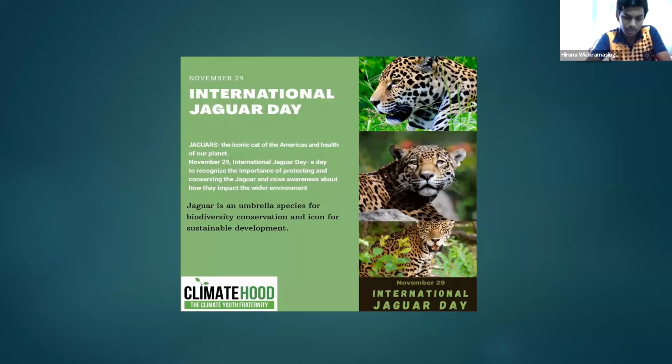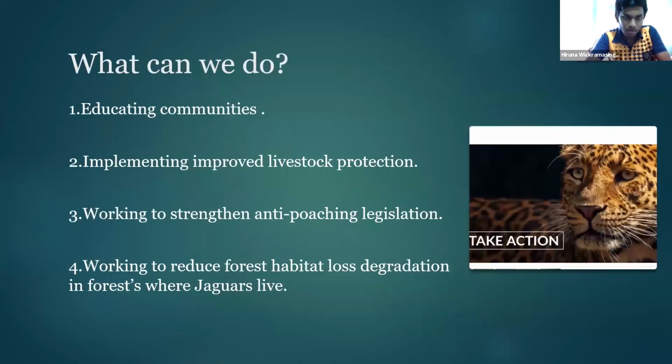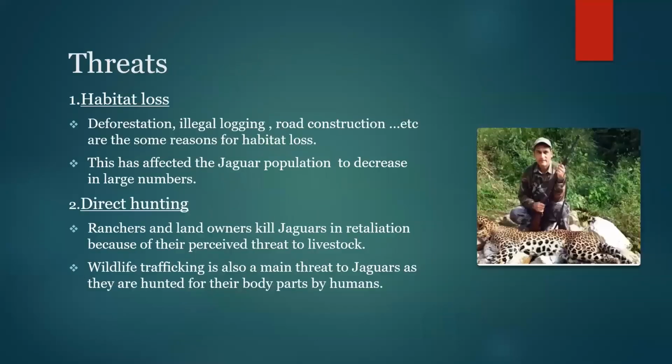Has anyone got a question? Anyone have a question? No. Okay. So moving to our final topic, the threats to jaguar. Sorry, can jaguars give birth to leopards? No, I don't think so.